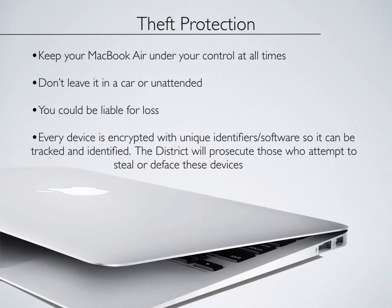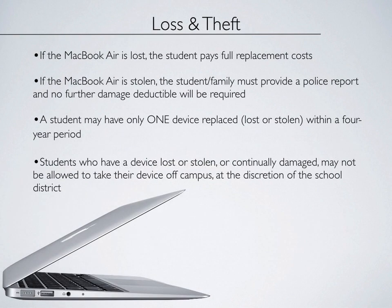As far as theft protection goes, be sure to keep your MacBook Air under your control at all times. Never ever leave it unattended. And we also ask that you do not leave it in a car where it is visible to the public. You could be liable for loss. We do work very closely with the Clinton Public School District to trace any devices that may have been stolen.